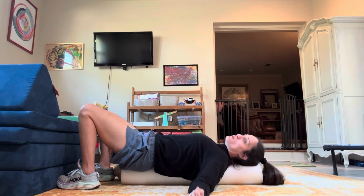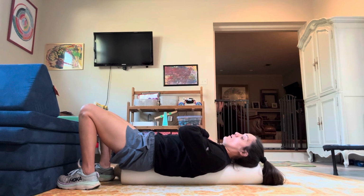We're not trying to force anything. We're not trying to balance. We're not trying to strengthen. We're not trying to stretch. We are just trying to achieve a place of calm.